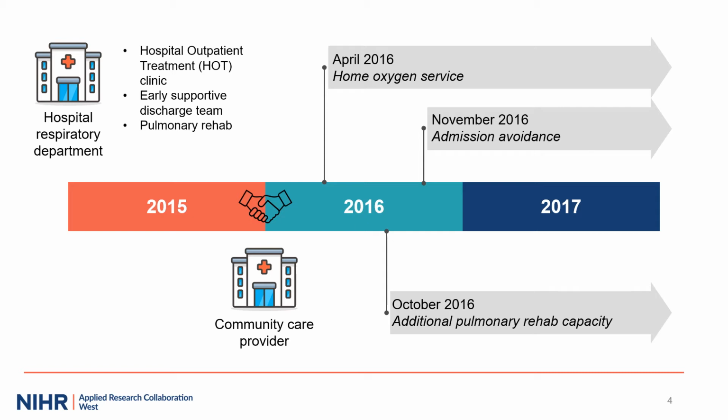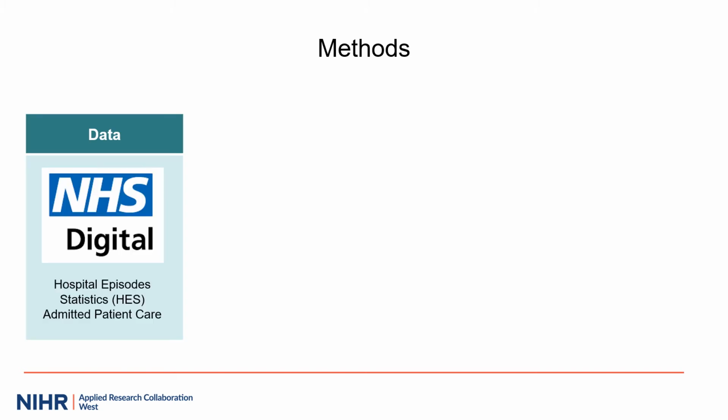We have focused on the effects of the admission avoidance pathway and its effects on admissions. So how did we do this? First of all, we requested routinely collected hospital data from NHS Digital. So this was hospital episode statistics of admitted patient care. We used data from 2 years before the implementation of the intervention as a pre-intervention period and of 1 year after implementation as the post-intervention period.